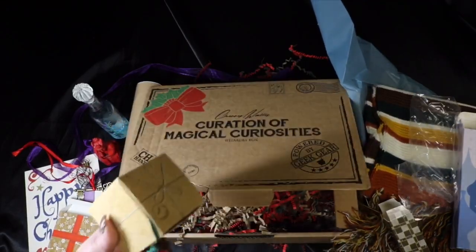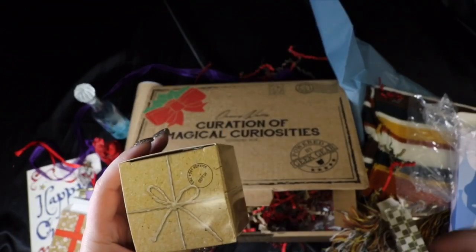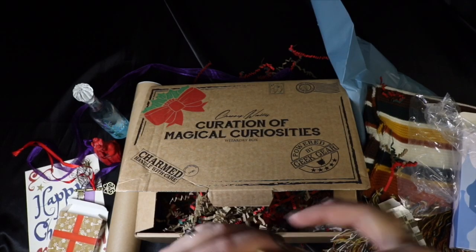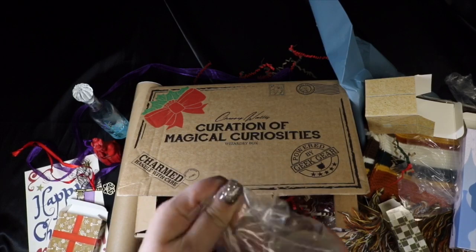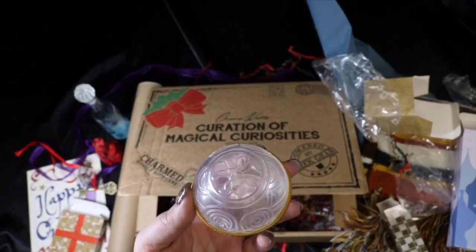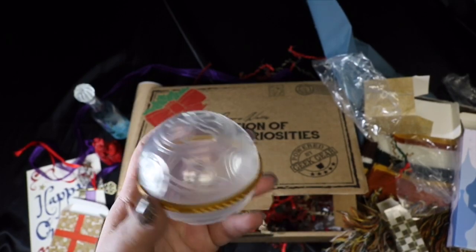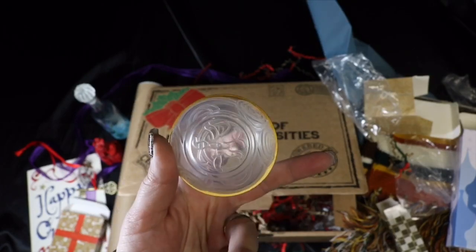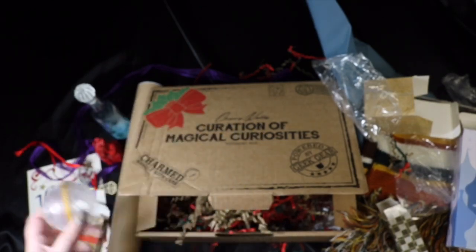Let's see. Another little box in here. And this one just kind of looks like Owlpost. Yep, it says Owlpost Service. Oh, what is this? Oh, I think we got a Remembrall. Yeah, okay, so we got Neville's Remembrall. Super cute. I kind of wish it opened so you could maybe put some red smoke in there or something. But that's really neat. It is plastic, so it won't break. But yeah, that's really cute. Very different. And you really don't see many Remembrall replicas. So, very cool. Okay.